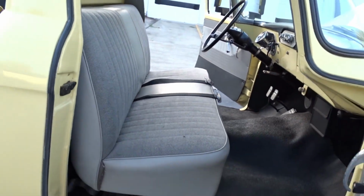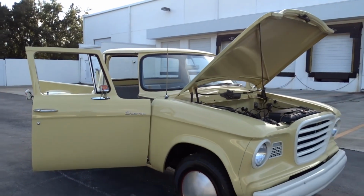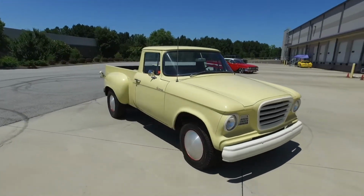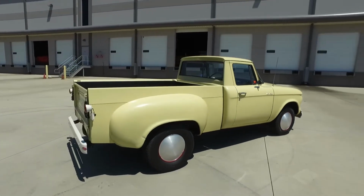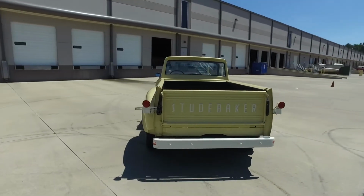In fact, Studebaker reused body parts from the Lark to cut costs, integrating the front panels, windshield, doors, and even the dashboard directly from the sedan. The result was an unexpected hybrid, a pickup that drove like a city car but carried loads like a farm beast. Here's the most fascinating part.